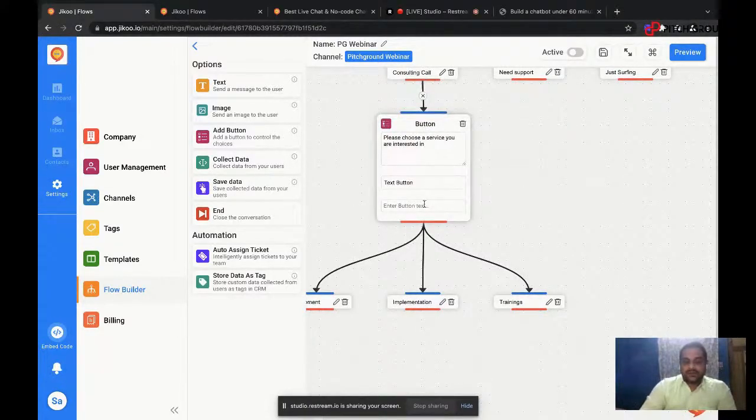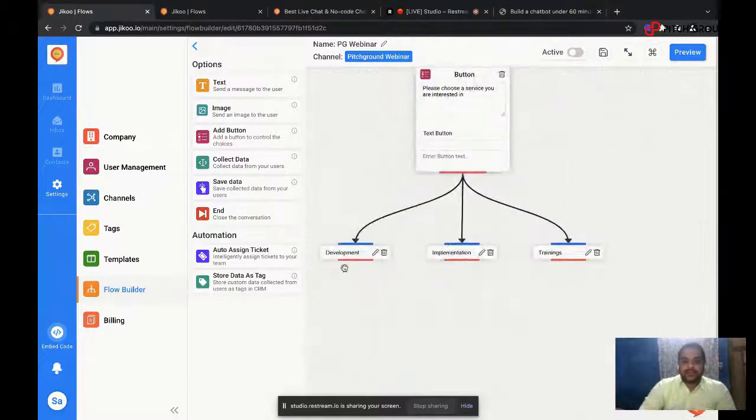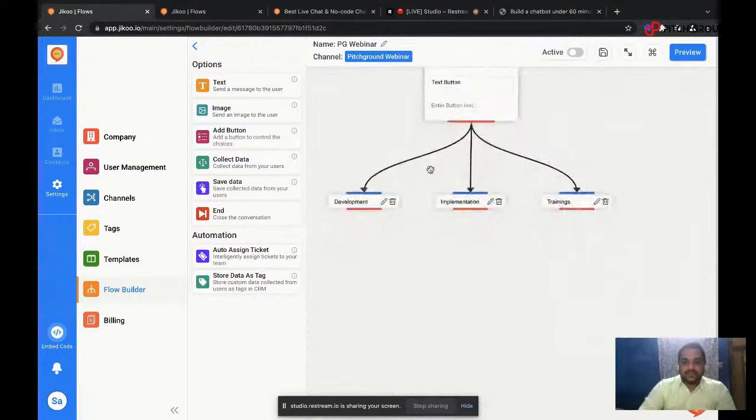So we'll be going through the individual trees one by one, right? You have to make sure that you complete individual trees one by one so that the entire bot flow is complete. Now, if people are saying development or implementation, I'm going to collect their information. For trainings, I'm going to redirect them to my training page.